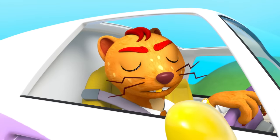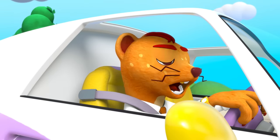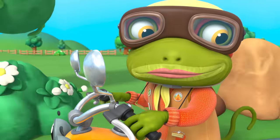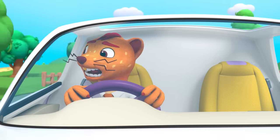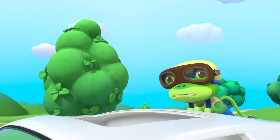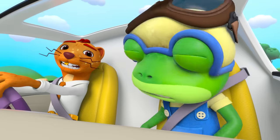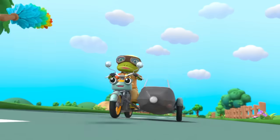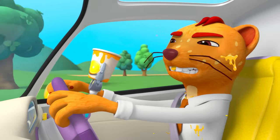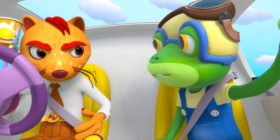Trouble? The accelerator is stuck! I can't slow down! Help! Grandma! The sunroof! You've got this, kiddo. Gecko, make it stop! Sorry! Oh, the accelerator's stuck down with bubblegum! Ew!